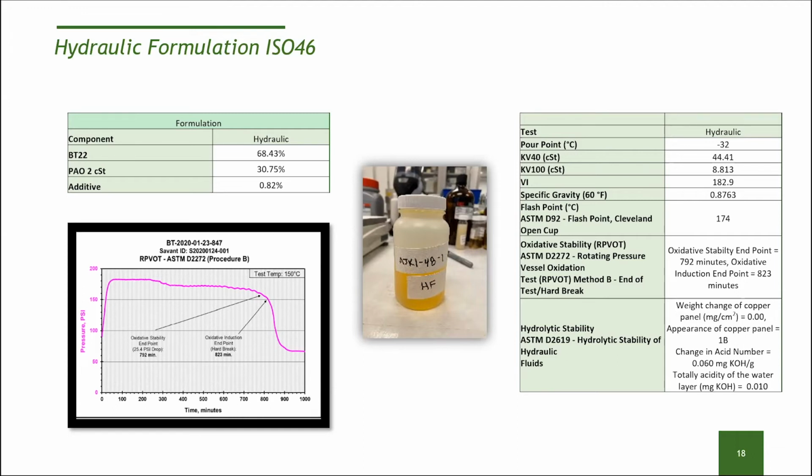We also ran a hydrolytic stability test on this product, once again just to make sure that even blended, you still see good performance. What you see is a very small change in acid number and a very small TAN for this product. So this is a very hydrolytically stable formulation, which can be important for hydraulic fluids. The bottom line here is, yes, estolides blend well with other things, especially those that may not be as solvent, like PAO 2s or highly refined group 3s. You can improve the pour point by co-blending, and you still get good oxidative and hydrolytic stability, which has been our big focus.